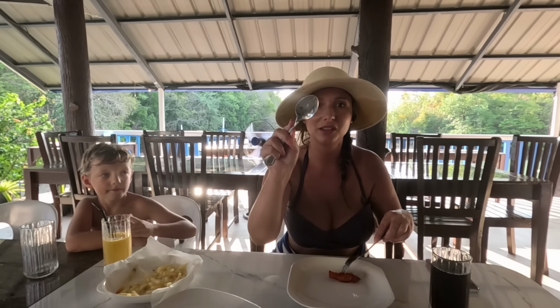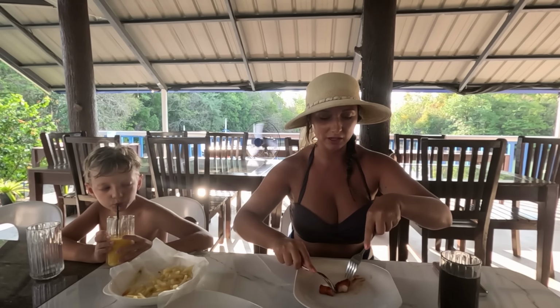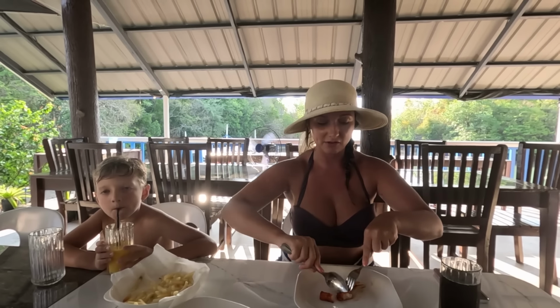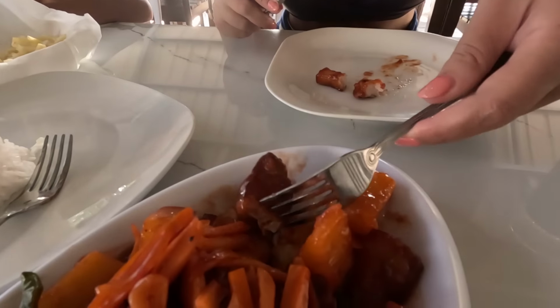Here in the Philippines, they don't really use knives, but they use the spoon to be able to cut with it. That's because everything is fall off the bone, so you don't need a knife. I've noticed they make it tender enough. You don't really get a lot of knives at restaurants. I'm going to dip it in the sauce here, just to make sure we get the flavor.